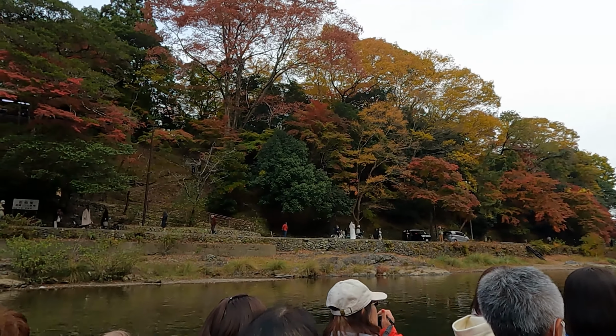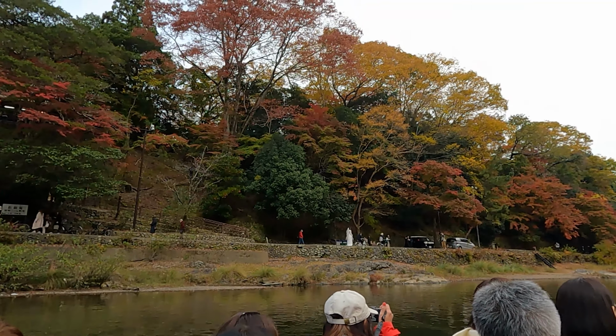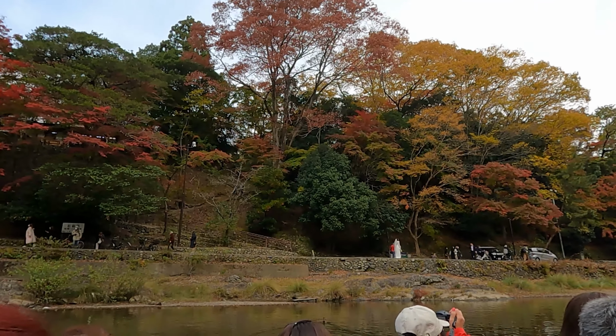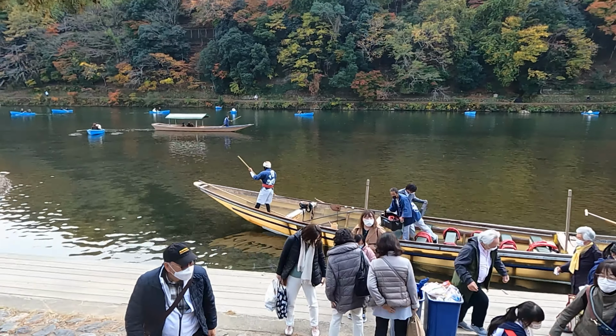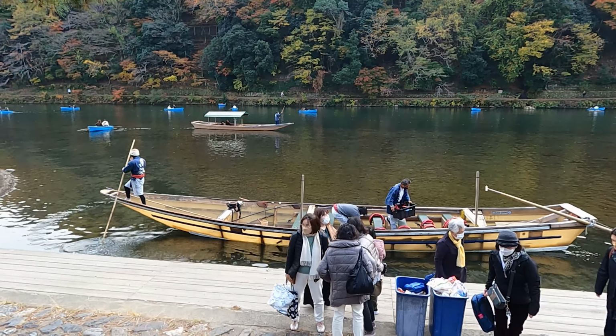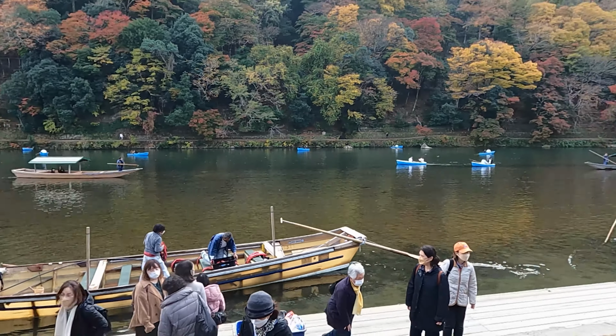Right over here taking some pictures, and you can absolutely see why. Beautiful on this river, in this canyon. So we just finished up our boat ride. What time is it now? It is 2:15. So it was a 2-hour boat ride.